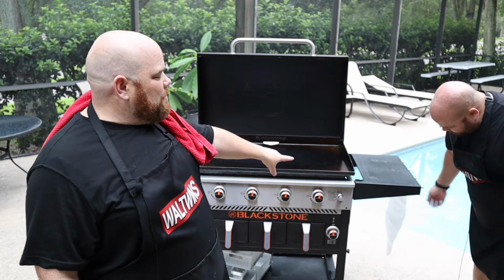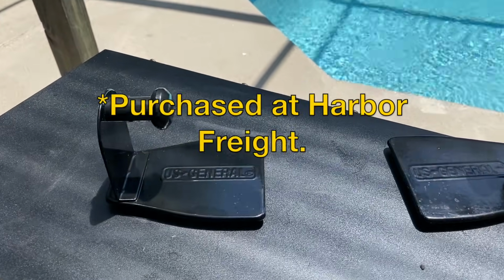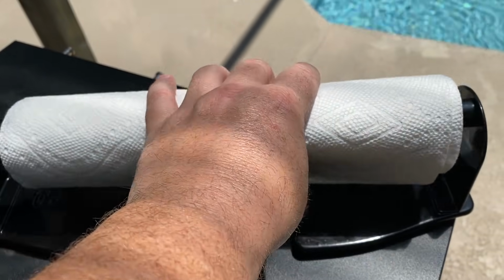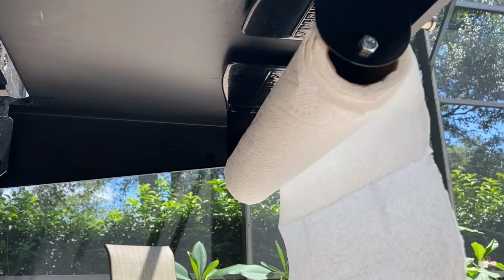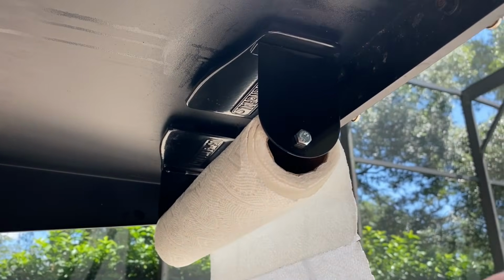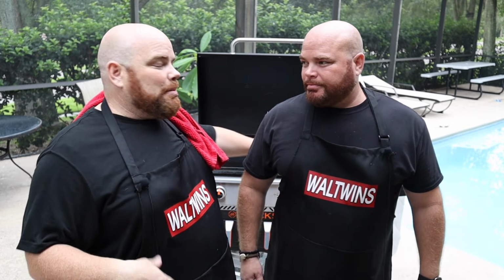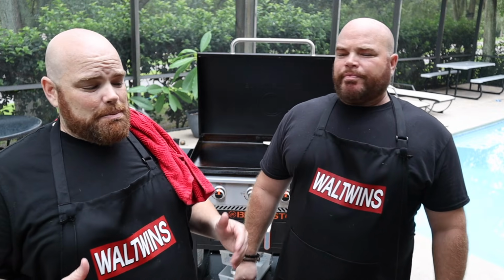Absolutely. Attached to the underbelly of my 36 combo here is a magnetic paper towel holder. As soon as I saw Hungry Hussy had one, I thought, oh my gosh, I gotta get one. I didn't think about how convenient that was, because I do constantly need paper towels. I pull paper towels from inside and sometimes I forget them or I can't find them. We try to get another paper towel holder, but then it's taking up space. By using the magnetic paper towel holder, I'm able to just put it underneath the side table, and I love that thing. It has been awesome.